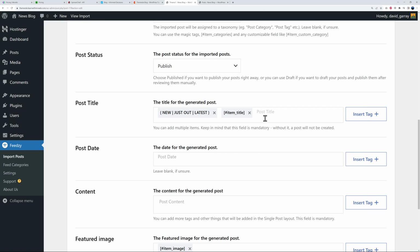And you can even add something after that. So for instance, if you have the curly brackets, maybe 3 exclamation marks and then pipe sign and maybe 2 exclamation marks, just like this. That's basically it. So now it's going to spin different types of titles. It's going to say new and then the title and then 3 exclamation marks. Then the next one could be just latest, title, and then maybe 2 exclamation marks, and then the next one could be just out, title, and maybe 2 exclamation marks again.